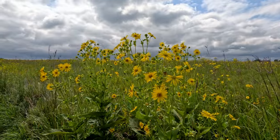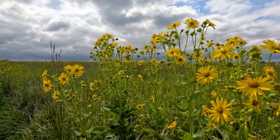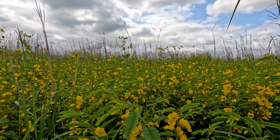There are just so many flowers. I can't make any progress. I keep having to stop to film them. It's just a whole world of humming.